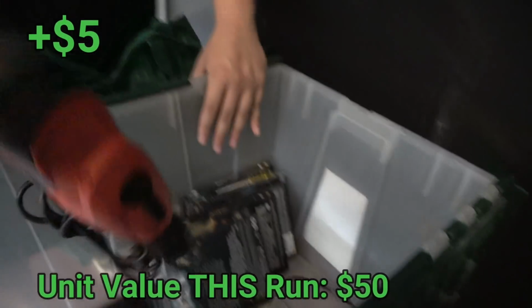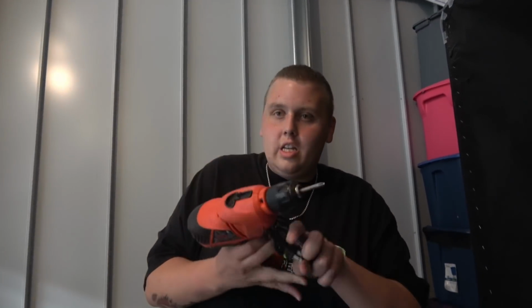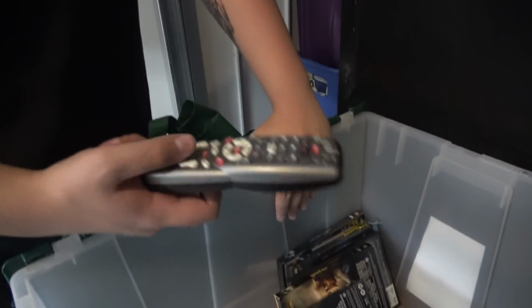Then we also have a Black & Decker drill, that's good. And it's an electric one, good. Because a lot of the ones we find that are battery, the batteries are missing, and that takes away a lot of the value. So electric one might be on eBay, we'll look it up. I don't know, drills are one of those things too, they vary a lot. And we get a remote probably for one of those.